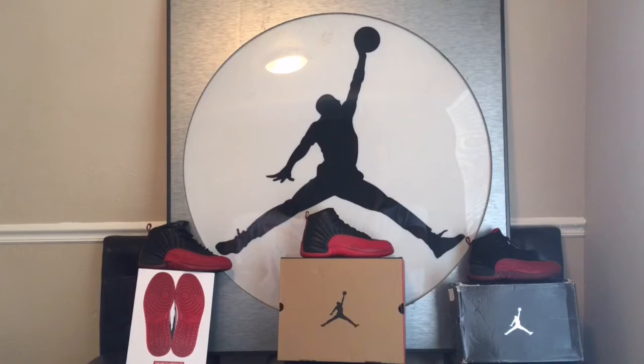And of course, today we're gonna do a comparison, just some things that we noticed about the shoes. There's always been this talk about, hey, they don't make them how they used to, or they all look different. We do know some subtle differences, but honestly, you're gonna see a lot of things that you probably didn't notice.